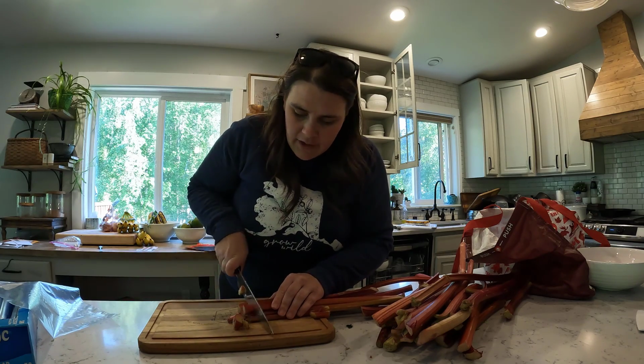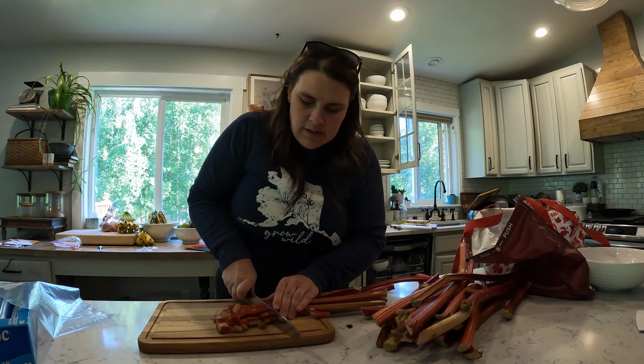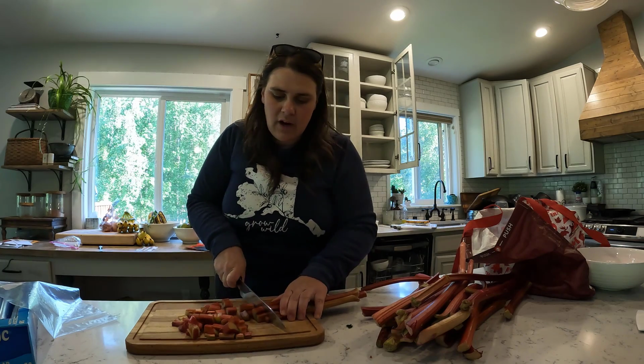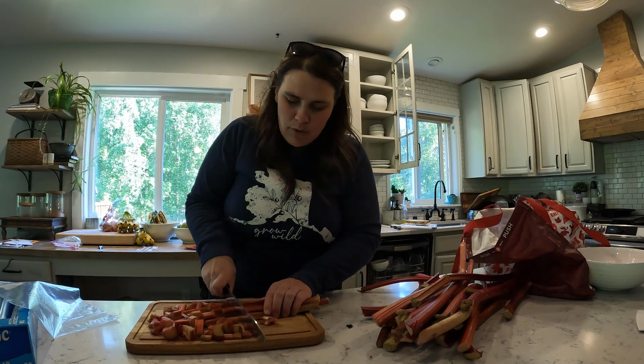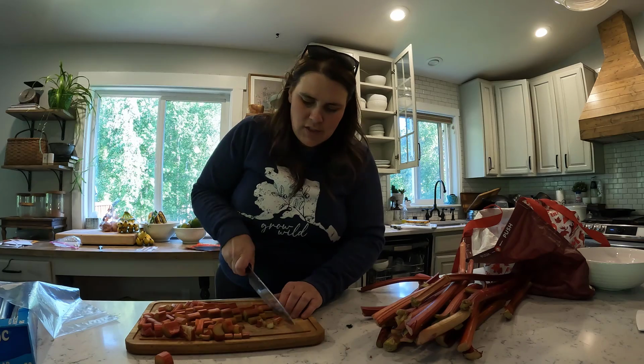We have a rhubarb plant here at home, but it has never done well because we've moved it too many times. We moved it when we did the home remodel, and then we had to move it last summer when our neighbors built a fence. So it just never has done great. And this rhubarb from our friends at the cabin is just so beautiful.